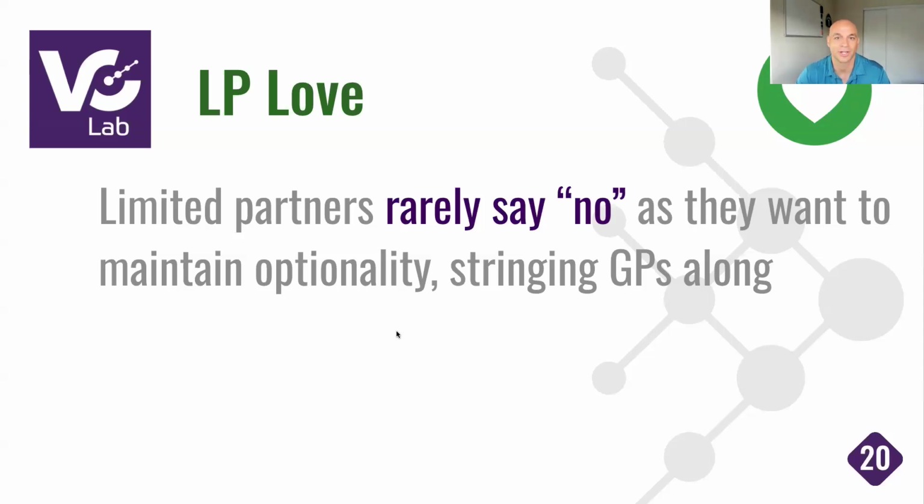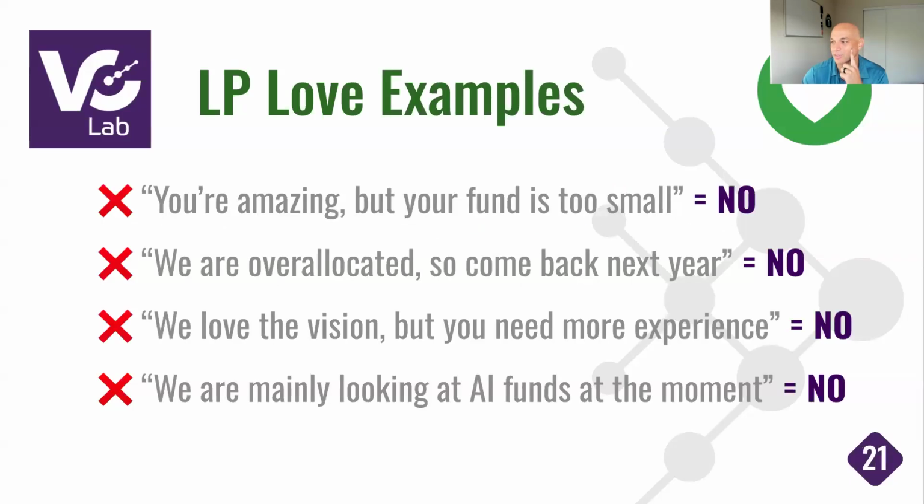There's this phenomenon. There's actually a term for it. It's called LP love. Like I said, there's no upside in people giving you direct feedback. So a lot of people tell you, I love this, I love what you're working on, I love it, and they will never give you a no. There are so many reasons for this. A lot of it is that some people just want to keep maximum optionality. They don't want to take the deal off the table. But you live in this world of BS, so you've got to counter this, right?